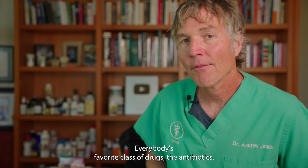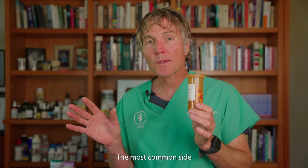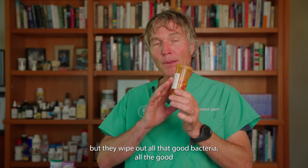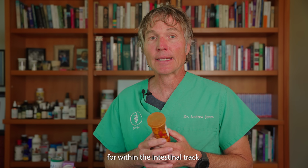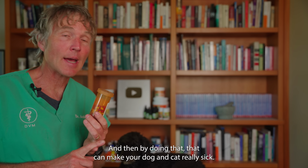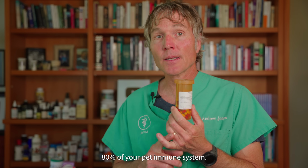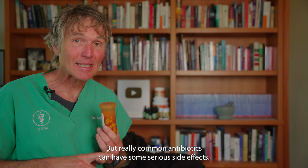Number 5, everybody's favorite class of drugs, the antibiotics. The most common side effects of all the antibiotics are GI signs, vomiting, diarrhea. But they wipe out all that good bacteria, all the good flora within the intestinal tract. And then by doing that, that can make your dog and cat really sick. 80% of your pet's immune system, it's in their intestinal tract. But really common antibiotics can have some serious side effects.